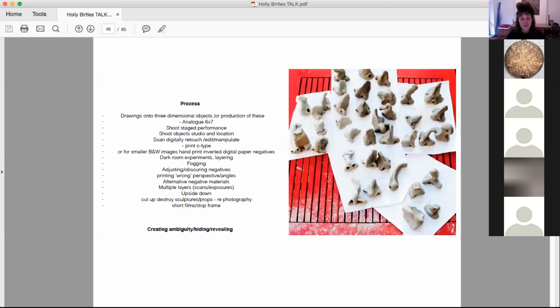So some of the processes I've got here, and this is a bit of a short list actually: drawing onto three-dimensional objects, 6x7 analog, stage performance objects and shoot on location, digital scanning, black and white darkroom experiments, fogging, overlaying, adjusting, obscuring negatives, drawing onto negatives, alternative negative materials, multiple layers, images upside down, cut up, destroyed, sculptures, things like that.